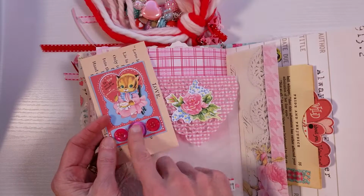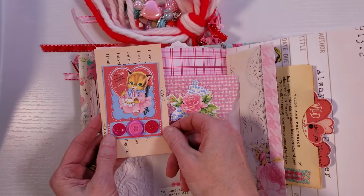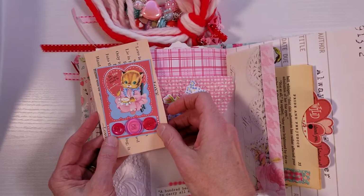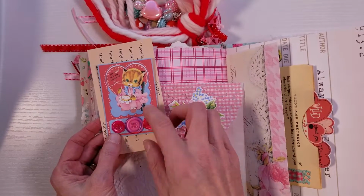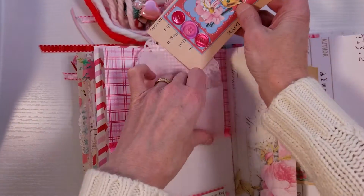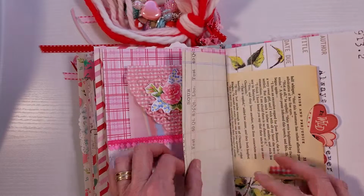But this one's cute. It had a blank spot for where you could add buttons. So I added vintage buttons to the cards, and they're just attached with a little glue dot, so they can be removed and moved around in your journal. If you take them off, it'll probably tear up a little bit of the paper, but you can always cover that with washi or some little word phrases, or you can just leave it as is. Some little mini pom-pom trim on the pocket there.